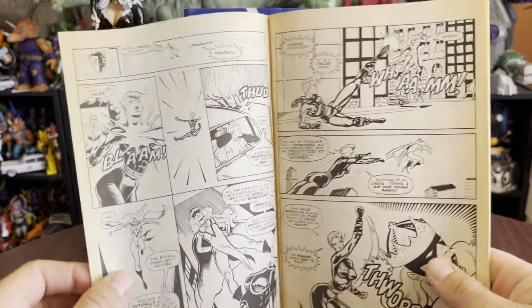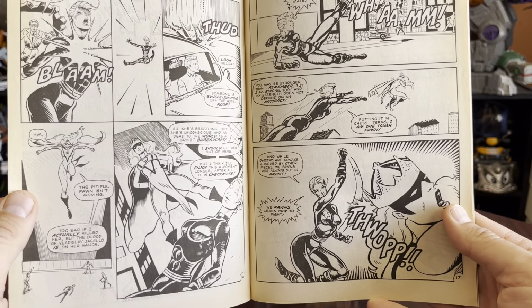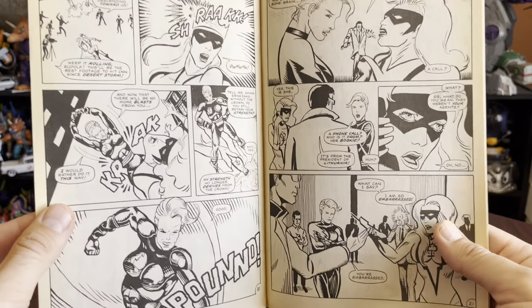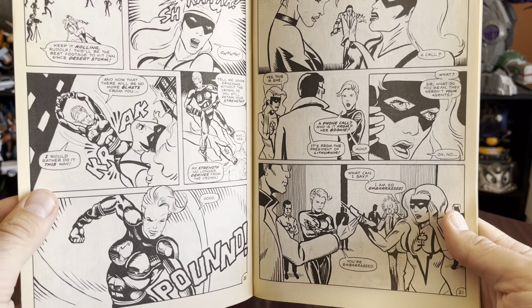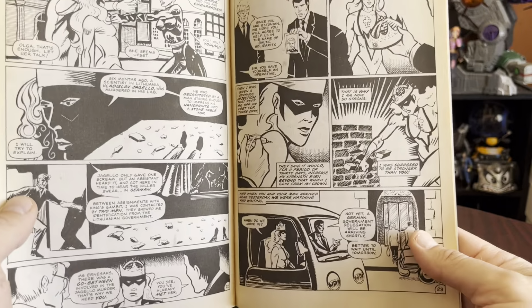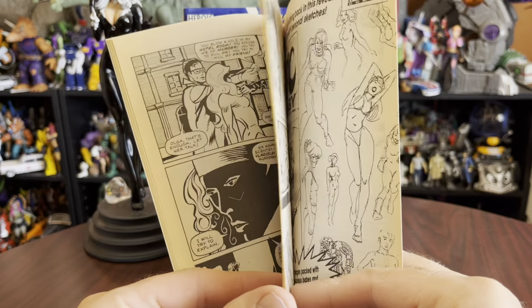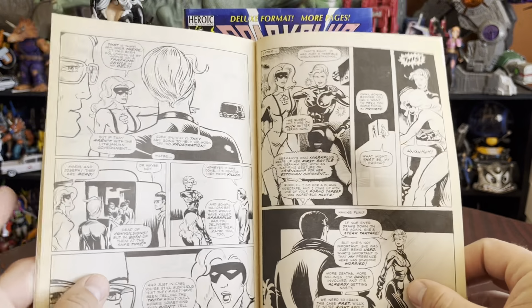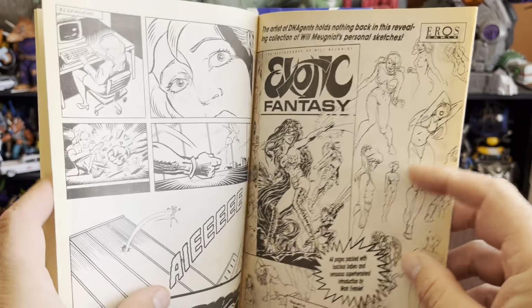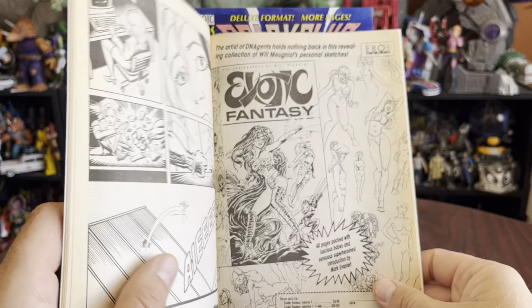Oh, we got some great looking black and white art here. Pretty vibrant fights. It still, to me, feels more like an 80s comic than a 90s comic. But I kind of thought that with the Flair issues that I have as well. Because I'm used to seeing this kind of stuff from like 86. So to see it in 93, 92 just seems odd.